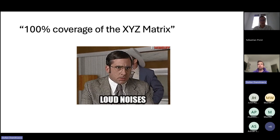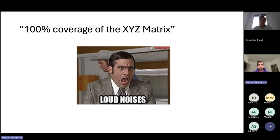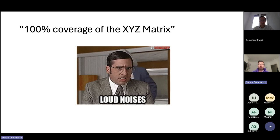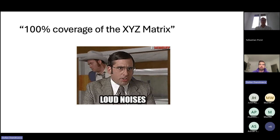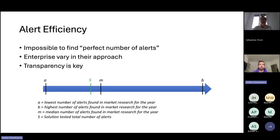So to try to tackle that, we have tried to introduce a new comparison metric, and it's alert efficiency. So to go back to my previous point of how do you compare these products, this is how we think one part of these solutions can be looked at: alert efficiency. We are currently doing ongoing research for this, as in we're doing the tests, but we are trying to showcase where each product lies on this sort of continuum of alerts. I didn't want to end up with another quadrant or another magic thing. And it's also impossible to find what's the perfect number of alerts.